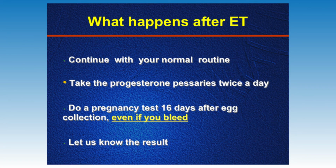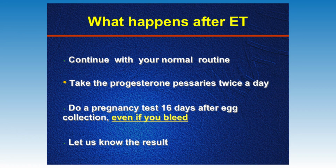So what should you do after embryo transfer? Basically continue with your normal routine, carry on taking the progesterone pessaries, which you will have already started from the day of egg collection onwards, and then we will ask you to do the pregnancy test at home on a specific day, which is exactly 16 days after the day of egg collection, and to contact the clinic with the result, hopefully positive.